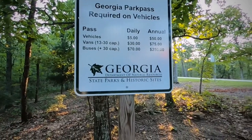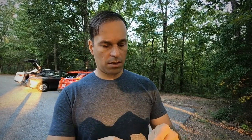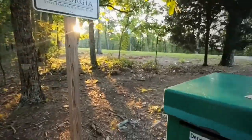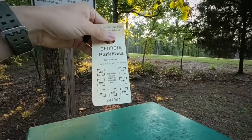Most likely you'll be in a vehicle and you will pay $5. So here's the envelope. So what you do is you take the daily park pass, and then you put your $5 in here. Boop. You close it, and then you deposit it right there. All right. Then you're gonna take this and put it in your car.